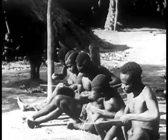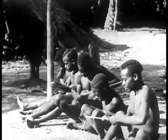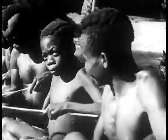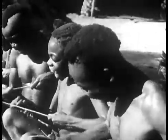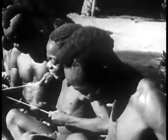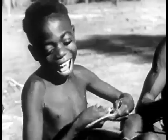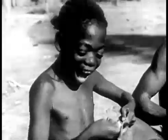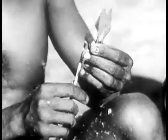They make everything that they use, and the jungle furnishes them with food. Here they are constructing arrows. The shafts are made from the hearts of palm trees, which are strong, light, and durable. Look at these beautiful teeth. A dentist in Africa would have a great chance to starve to death. They mine and smelt their own iron, which they mold into arrowheads.